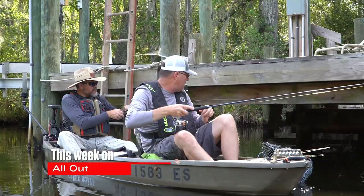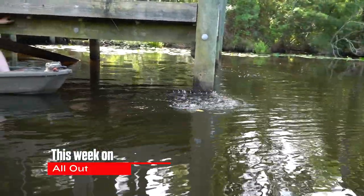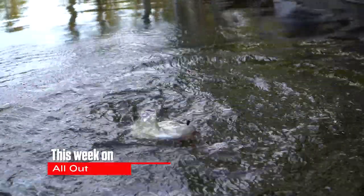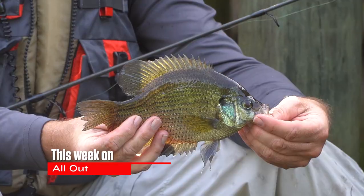There he is. Oh, that's a bigger fish there. Look how pretty that crappie is. What, you got something good? Nice crappie. There you go. That slight movement. Yeah, that's a beauty. Wow. That is a huge flier. Look at that. Wow.